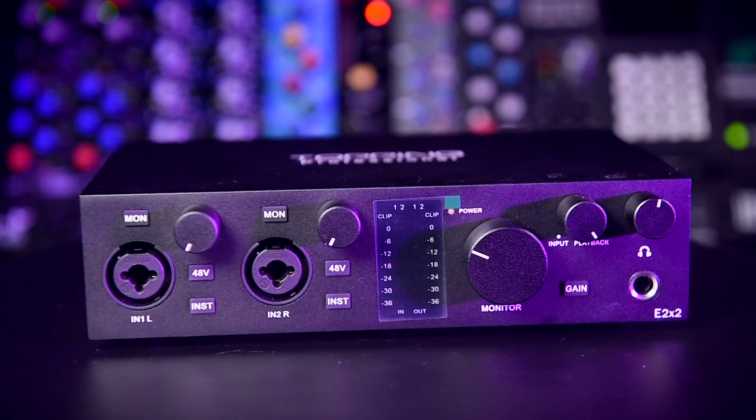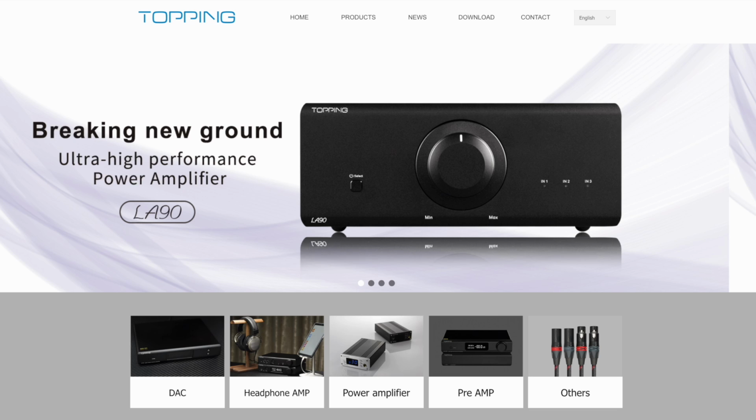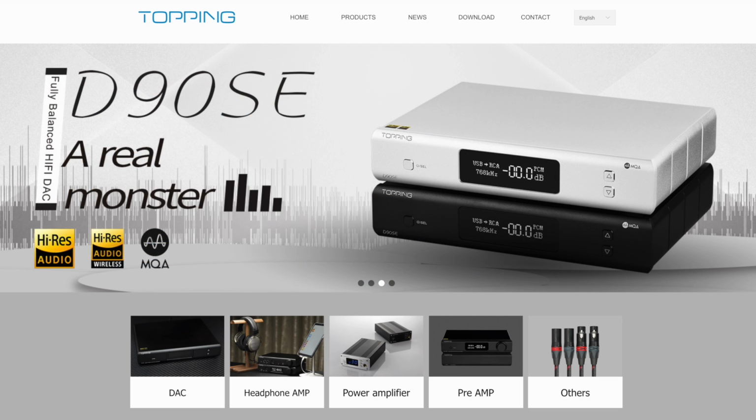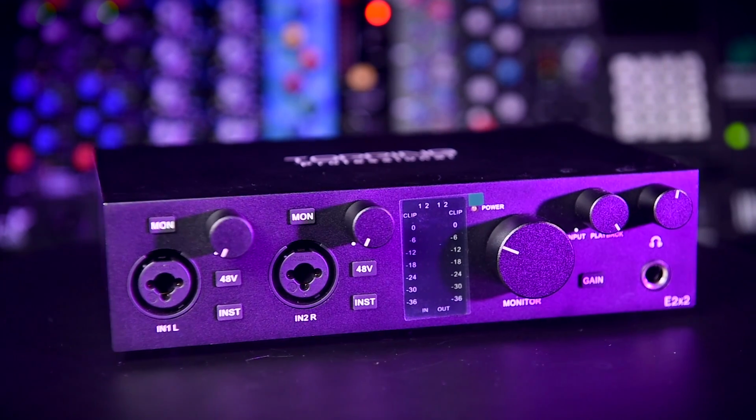Now, you'd be forgiven for not knowing who Topping are, but they are taking the audiophile world by storm. Topping are a Chinese brand creating high-quality headphone amplifiers and digital-to-analog converters, and the E2X2 is one of a range of new audio interfaces they're breaking into the home studio market with.